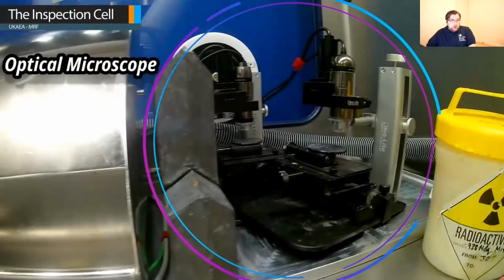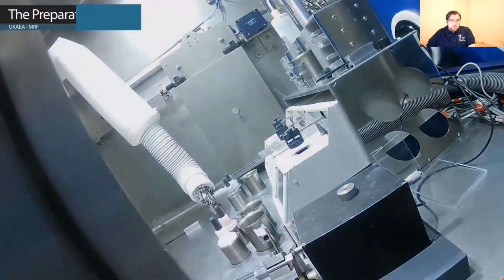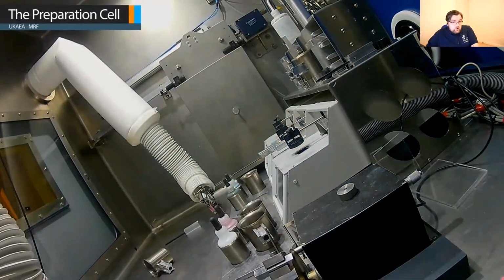And to the right of the gamma spectrometer, we can see some of our optical microscopes. These let us get a real close-up view of a material. It's always helpful to see these things up close and check if there's any scratches or damage on the surface. Now, here we're entering the preparation cell.